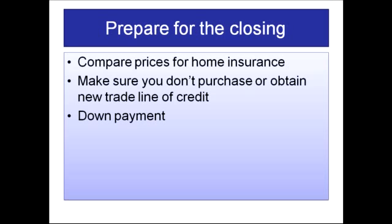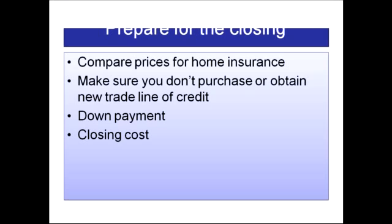Down payment. Down payment is another important part as far as closing. Down payment is normally 3 to 4% of the purchase price, and certain other loans ask for anywhere from 5% of the purchase price. Closing costs are another fee that you have to bring to closing, which normally is 3 to 4% of the purchase price also.